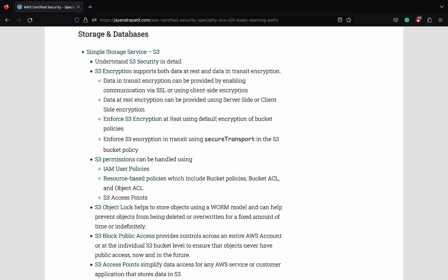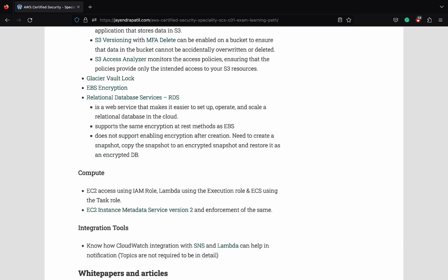S3 Block Public Access provides controls across an entire AWS account or at an individual S3 bucket level to ensure that objects never have public access, now or in the future. S3 versioning and MFA delete can be enabled on a bucket to ensure that the data in the bucket cannot be accidentally overwritten or deleted.